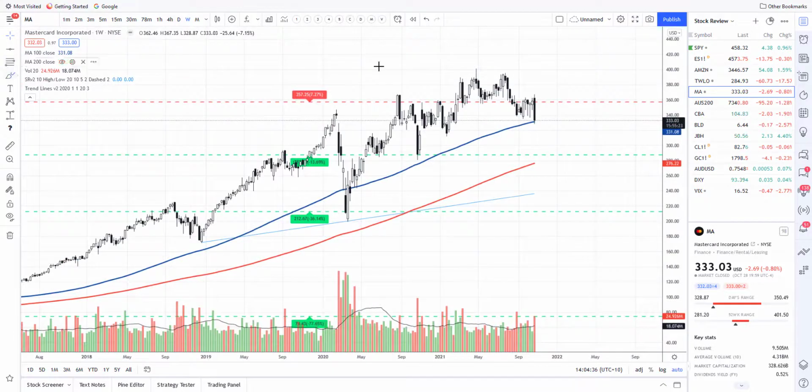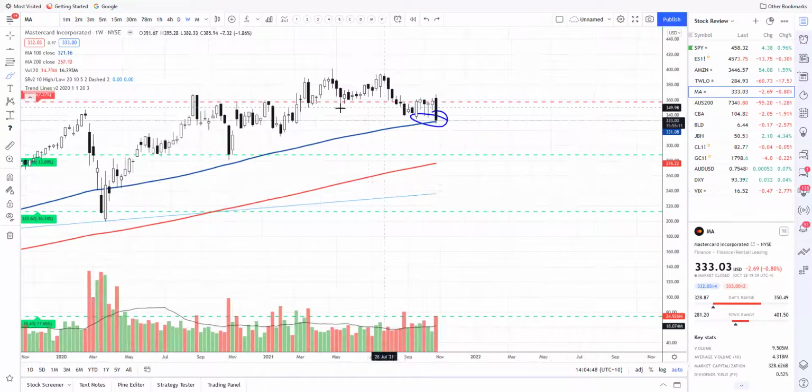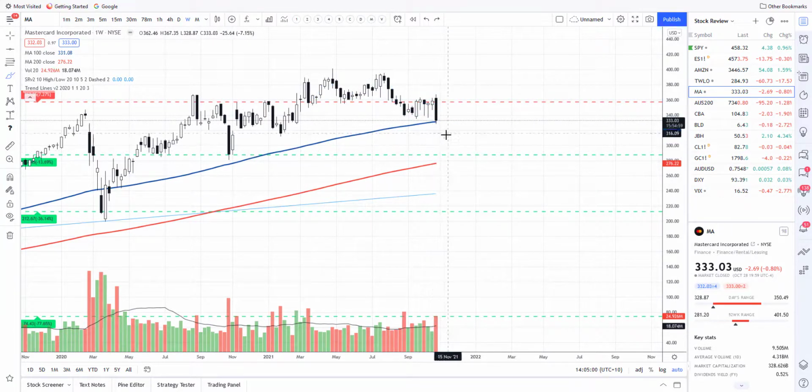You can see we're also at the 100 simple on a weekly chart. We do tend to bounce off this level, so just keep in mind I'm not overly bearish on this particular stock. But what you can see on a weekly chart, guys, is this gorgeous double top, break below the neckline, retest of the neckline, and fail to go higher. So it is a bearish pattern. We could potentially go lower, probably to the 200 simple moving average.